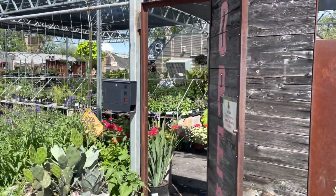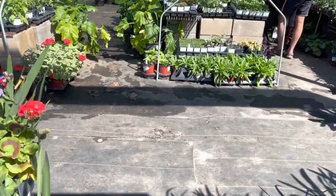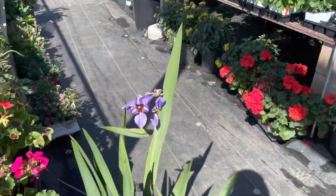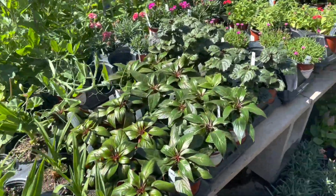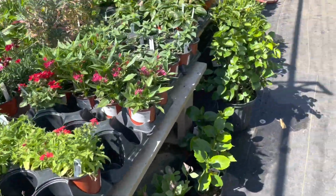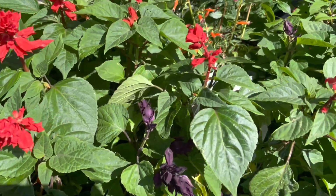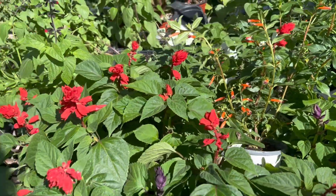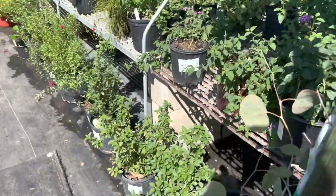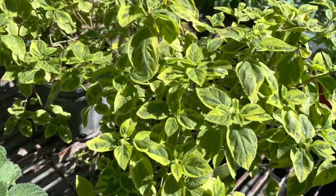Okay, we are here. I don't know if I've ever shown you guys the entrance, but it's super cute. And when you first walk in, it's kind of a mix of flowering annuals and perennials. I was just kind of looking because I do like to put flowers in between my vegetables and fruit plants sometimes. I thought that this purple salvia was super cute. It looked like one of the only ones. Most of them were red, so it caught my eye. I also really love lantana, and I noticed this variegated one.